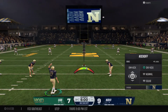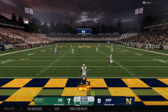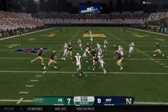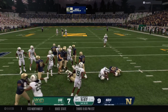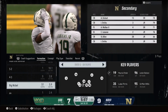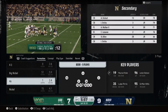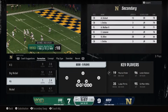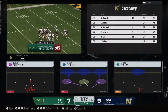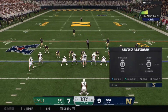Navy will kick it deep to get the second half underway. He'll bring it out. It's McCray. Really disciplined job by the coverage unit to get down there and make the stop at the 19. This drive will start from the 19-yard line.